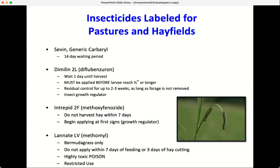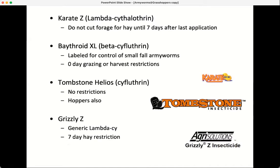One of my recommendations is to apply a combination of diflubenzuron along with a pyrethroid, such as Mustang Max or any of the pyrethroids that are listed here, because all of our armyworms in our pastures or hay meadows are not all going to be the same size at the same time. We will likely have some very small larvae as well as some larger larvae, depending on when we've been able to catch the particular infestation.